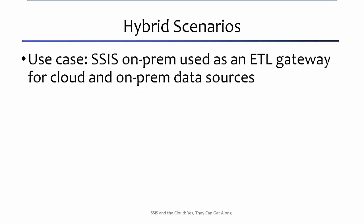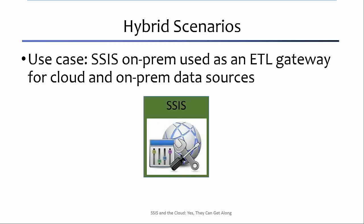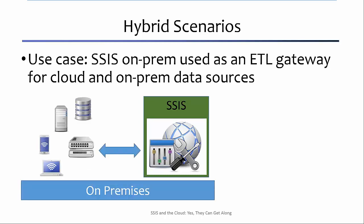So one of the load scenarios, or one of the architectures that we see, and this is the one that I see most frequently, if you're interacting with both local and cloud data sources, is to run Integration Services locally on a machine that you control on-prem, and then interact with your cloud data sources from there. So in all these scenarios, SSIS is the centerpiece for all the ETL pieces. But in this case, integration services are running on-prem.